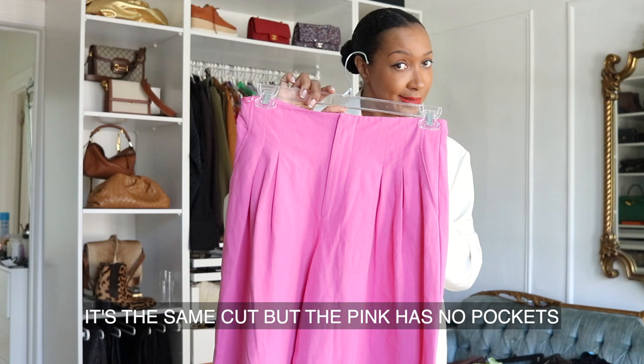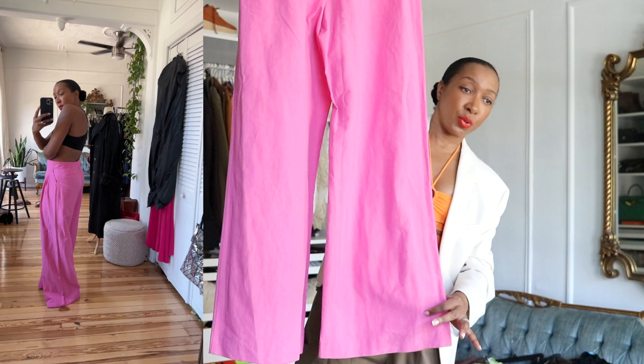Oh boy. Got to take a little star off for that. But outside of that, gorgeous, wide-legged, easy, linen-y. Oh, look at that. Doesn't that look good? That looks so good. All right, so there's that as well.